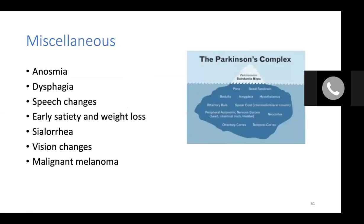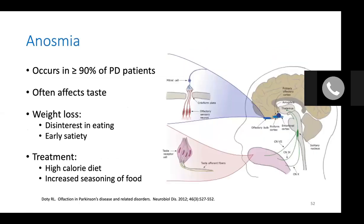And then some miscellaneous things quickly. So again, with Parkinson's disease, when we talk about dopamine and the substantia nigra, that's at the very tip of the iceberg; below it is all the other parts of the central nervous system that are affected. And so anosmia, or the loss of sense of smell, before it was a COVID thing, it's been a Parkinson's thing for much, much longer. And so the lack of sense of smell is pretty common.